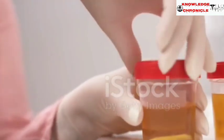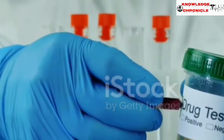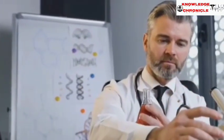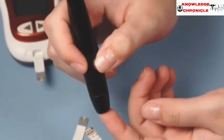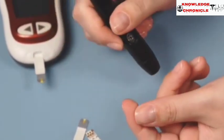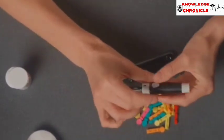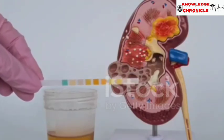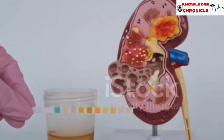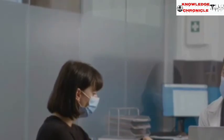But things can change if there's a problem. Urine isn't just waste, it's also a window into your health. Doctors often use urine analysis to detect glycosuria, presence of glucose in urine, a sign of diabetes mellitus. Ketonuria, presence of ketone bodies, also linked to diabetes or starvation. Proteins, blood, or bacteria in urine may indicate infections or kidney diseases. So next time you're at the doctor's and they ask for a urine sample, you know why.